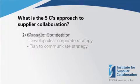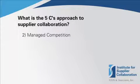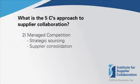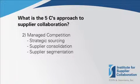The second C is managed competition, which comprises 3 steps. First is strategic sourcing. The second is supplier consolidation to reduce the supply base, so you can increase your leverage with the remaining suppliers. And the third is supplier segmentation. Now, this last step is critical to understand which suppliers you're going to invest your time in with collaboration, and then the many others that you're just going to be keeping at an arm's length relationship.